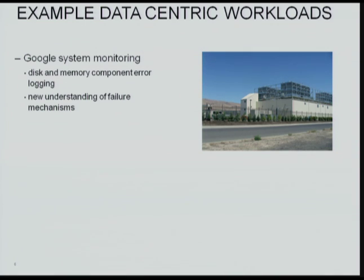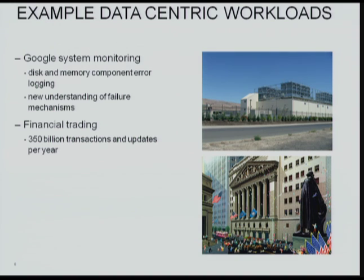They're monitoring each one, bringing this stuff down into their big table infrastructure, and they use this as a way to understand failure mechanisms and provision their data centers in a better way. Wall Street is tracking on the order of 350 billion transactions and updates per year at the present time. I don't know what the growth rate of that is, but the bottom line is these are non-local applications.